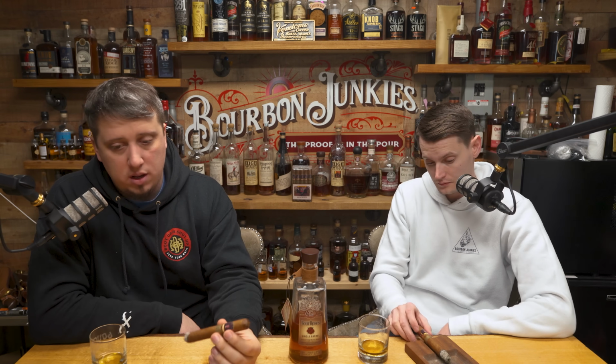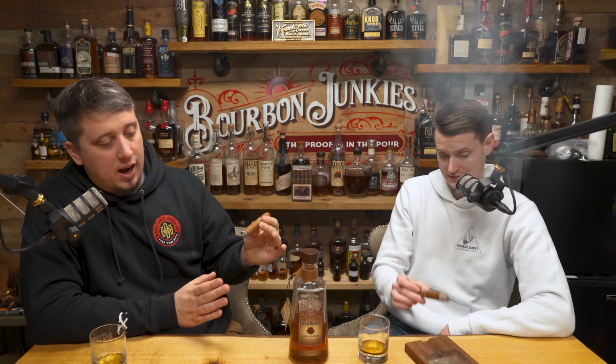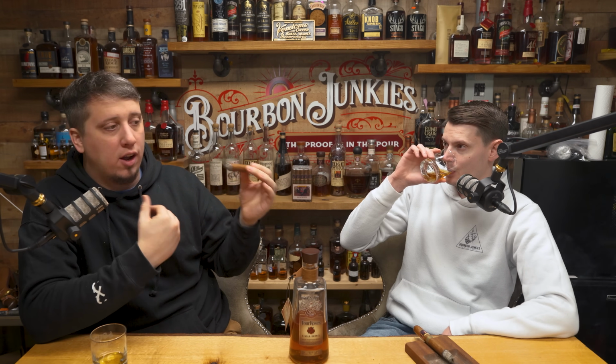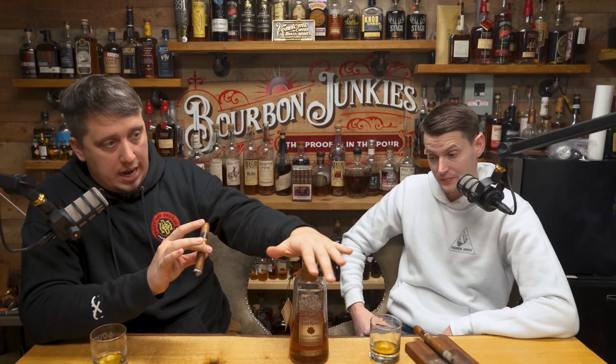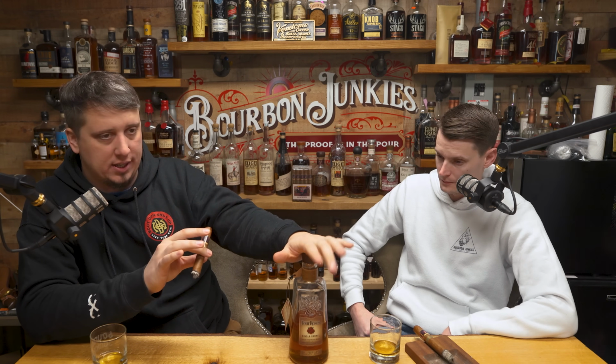Oh, yeah. So, second pairing is something on the complete opposite end of the spectrum. I think this is a good pairing. I think it's about as far as you could come from this. Yeah, I think this is a really good balanced pairing. I think these two complement each other really well and make for a good balanced experience. If you like this cigar, this is going to amplify the experience with the cigar. That's what I think it's going to do.